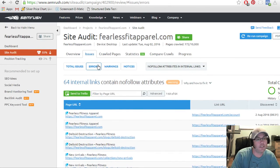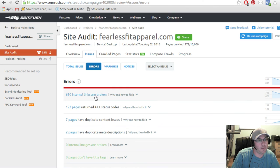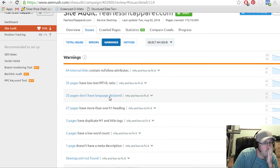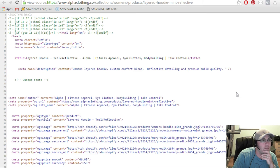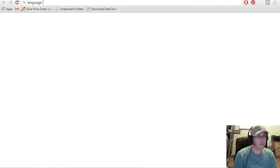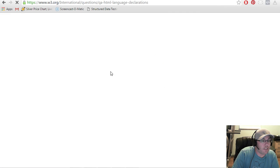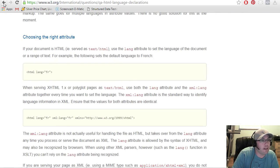So I would say I don't see any major issues. I'd try to check. Yeah, duplicate content we already talked about. Meta descriptions. Internal links broken. See the warnings. Don't have language declared. Yeah, put your language. Let's see here. Language declaration. I usually put this up in a header. I don't know if it makes too big a difference or not. Let me see if I can find.